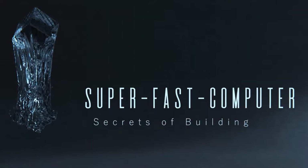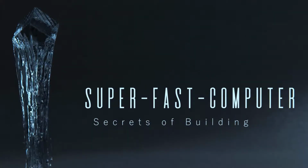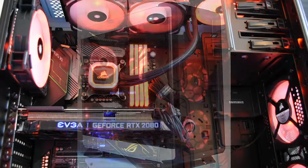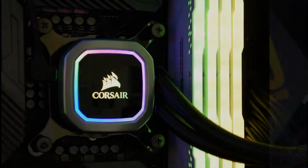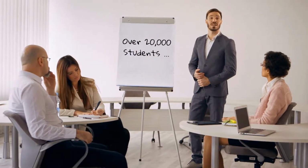Welcome to the secrets of building a super fast computer. Whether you're looking to learn to build a gaming PC or a high-spec work computer for software development, this is the course for you. Discover the very latest in technologies for blistering fast performance and breathtaking lighting effects. My name is Bruce and I'll be leading you through the course.